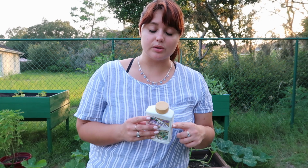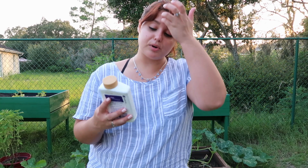This neem oil is a concentrate, so this is going to go a lot farther than the spray that I had. This neem oil really helped me when it came to aphids. I'll sometimes get a little burst of aphids, but I've been spraying it with neem oil and it's been totally fine. No infestation there.